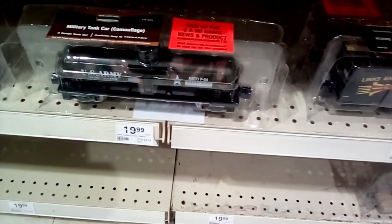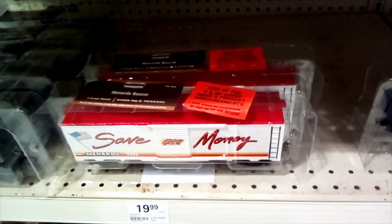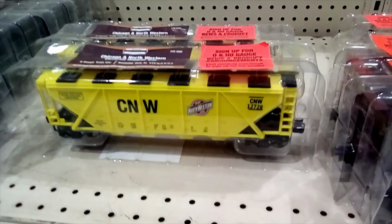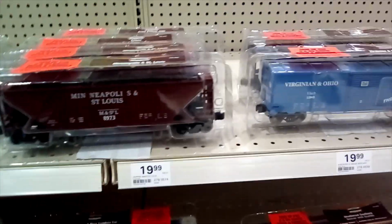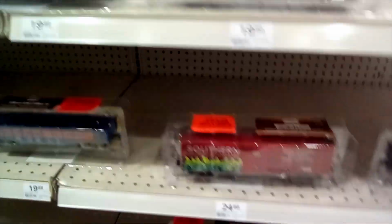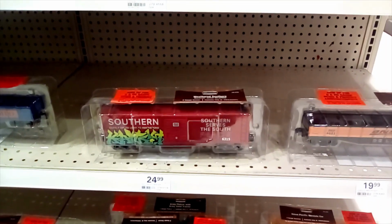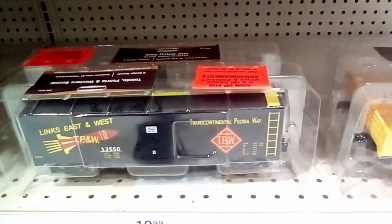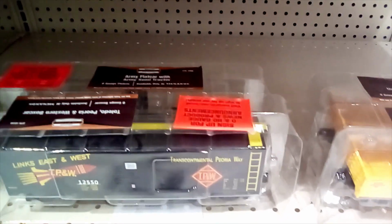U.S. Army modern tank car. It says diesel fuel. Save big money at Menards. Boxcar. Here's some more of those gondolas. Covered grain hoppers, as well as coal hoppers, which is very good. One of the new graffiti boxcars. Southern serves the South. Transcontinental Peoria Way. I've never heard of that railroad before, but the paint job sure is striking.